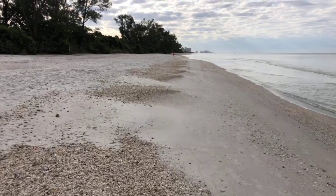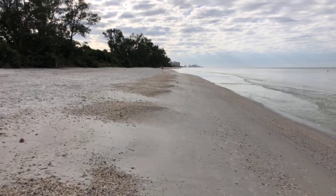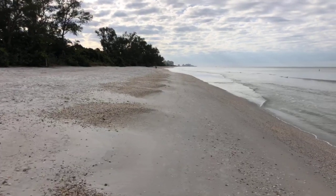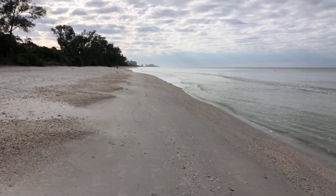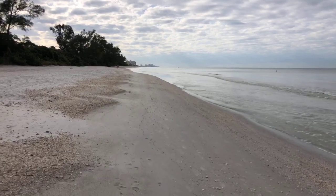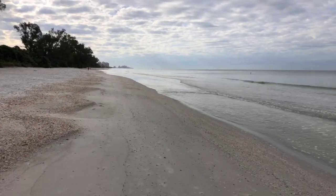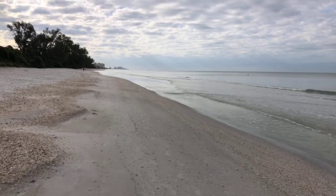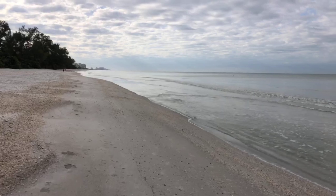So today, we didn't see dolphins. But we had some bird encounters. I didn't even think about that. Today was bird day. We had our osprey encounter. And then we had our seagull encounter. That was funny. Sammy the seagull. Very curious little seagull this morning.